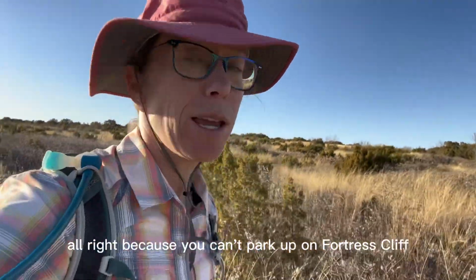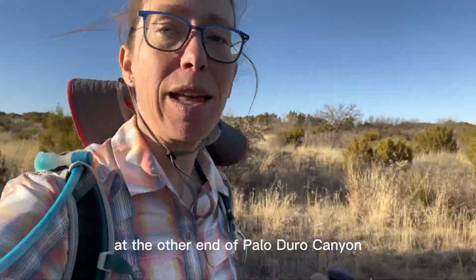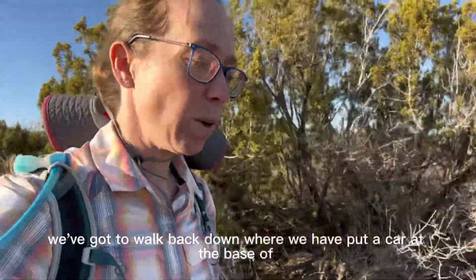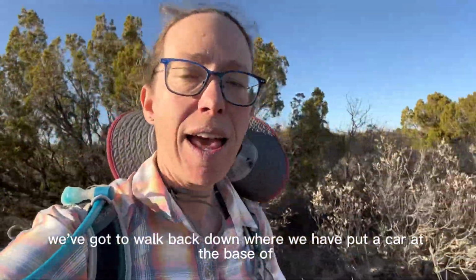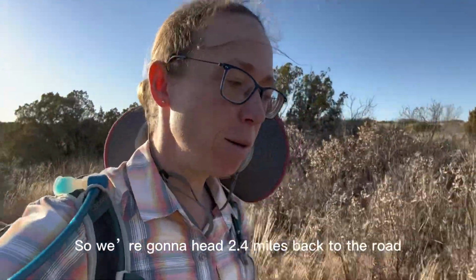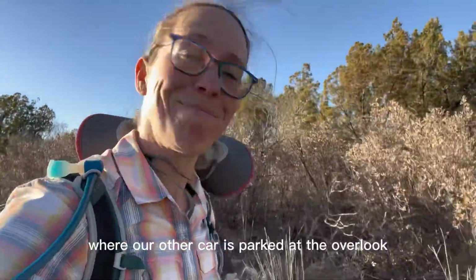Alright, because you can't park up on Fortress Cliff at the other end of Palo Duro Canyon, we've got to walk back down where we have put a car at the base of Rock Garden, at the lower Rock Garden trail bed. So we're going to head 2.4 miles down back to the road, and then we'll catch that car and head back up to where our other car's parked, at the overlook.